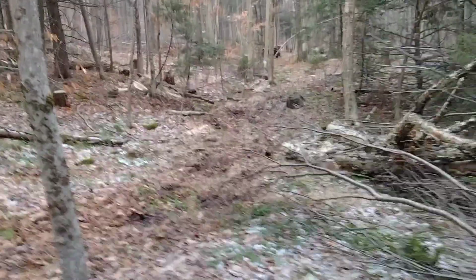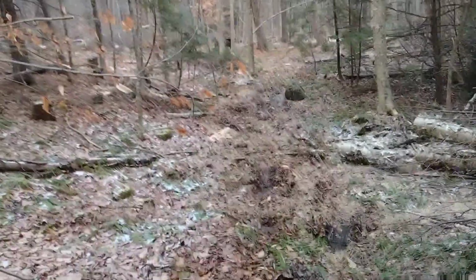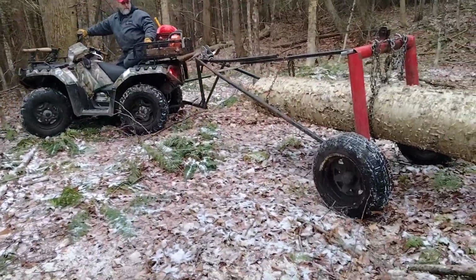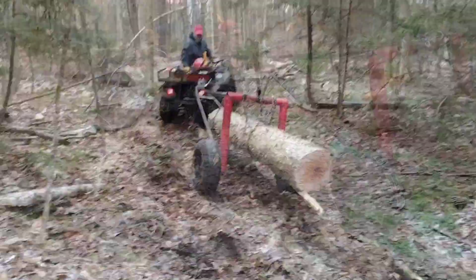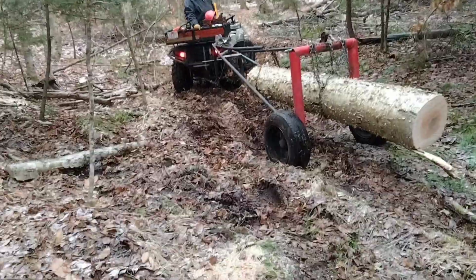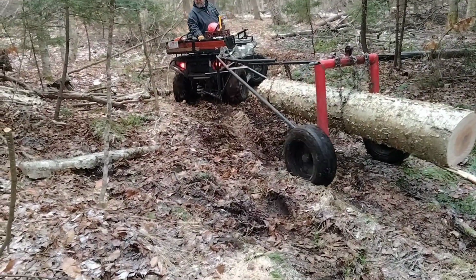Got the big log on there, but that became very soupy, broke through the ice. Tim's got to try to turn around so he can pull forward through there, and if need be, use a winch. All right, we got a problem. We got this rock in the way. He's going to have to go up high to get around it.